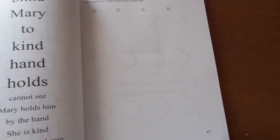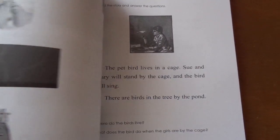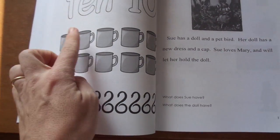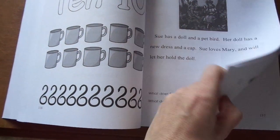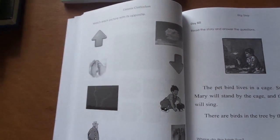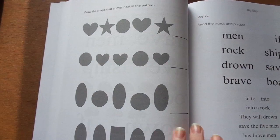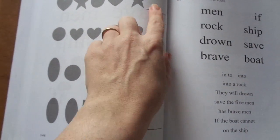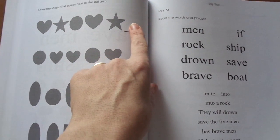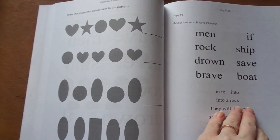So here's more tracing activities. Here's number 10. It's going to count 10 things. It tells them to touch each one and to count. There are a few other kinds of activities on the review days. Here's the opposites activity. Here's another math activity. They have to figure out the patterns and draw the patterns. My son can't draw perfect stars or hearts or anything, but he would do his best. And if I couldn't figure it out, he'd tell me what the shape was. So again, it's a little bit of writing and math.